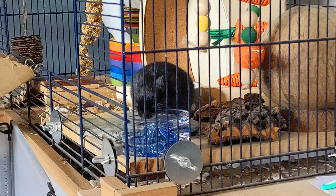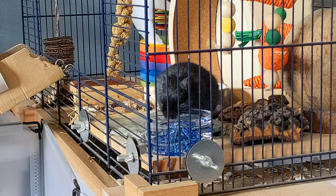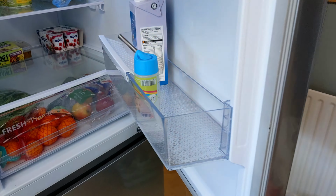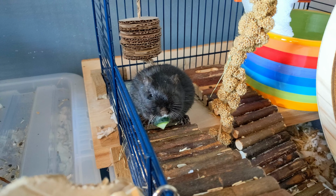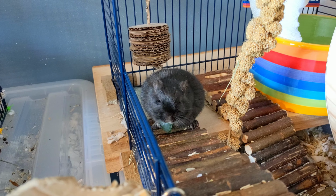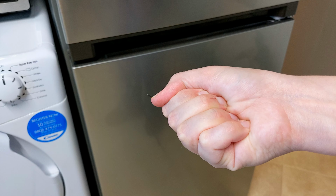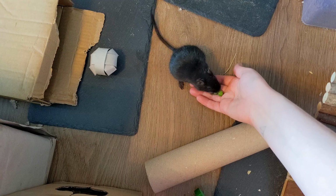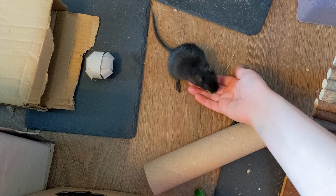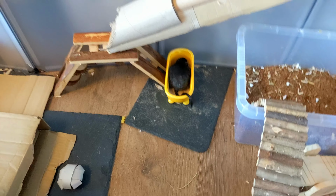And making sure they have constant access to fresh, cool water at all times is also important. You can also chill the water for extra cooling. Another good source of hydration for warm days are high water vegetables like cucumber. And you can also give them things like frozen peas as a treat. Just make sure to defrost them slightly in your hand first so they don't get their tongue stuck. But don't give these more than once per day, as the high water content can cause diarrhea.